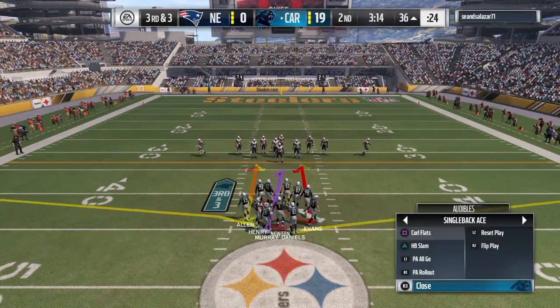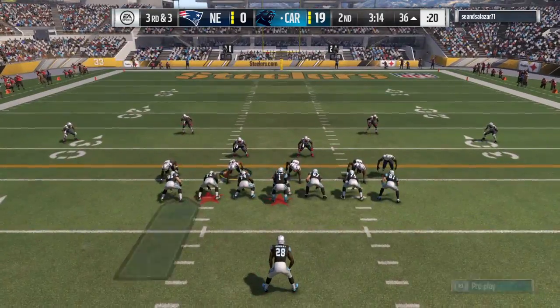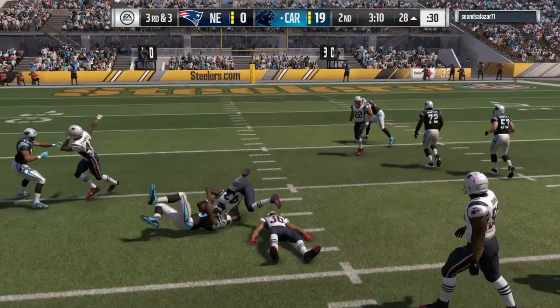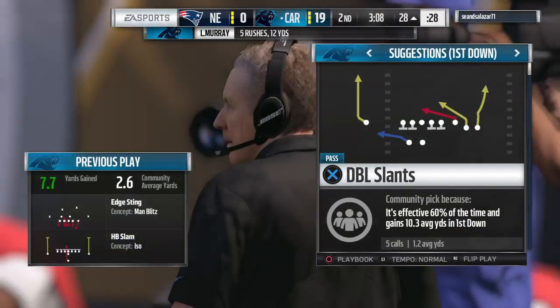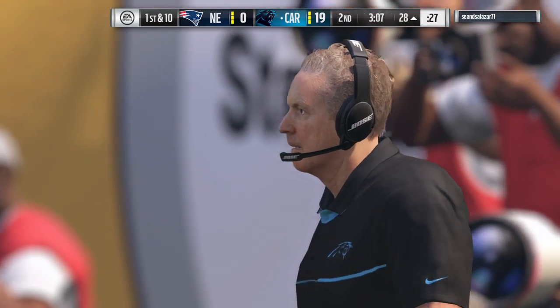Take a shot at the end zone. And they went for the big play, just unable to complete it. Murray the lone setback. And he'll get it up the middle. And he's got the first as they'll bring him down at the 28-yard line. It goes as a gain of 8, and it moves the chains.